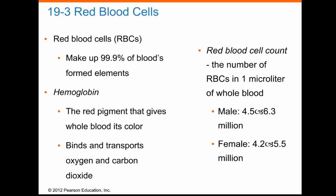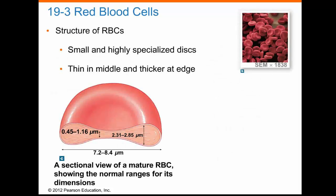The red blood cell count is the number of red blood cells in 1 microliter of blood. For males, it is between 4.5 and 6.3 million in 1 microliter. For females, it's 4.2 to 5.5 million per microliter. So there are absolutely millions and millions, billions and trillions of red blood cells circulating in any one person at any one time.